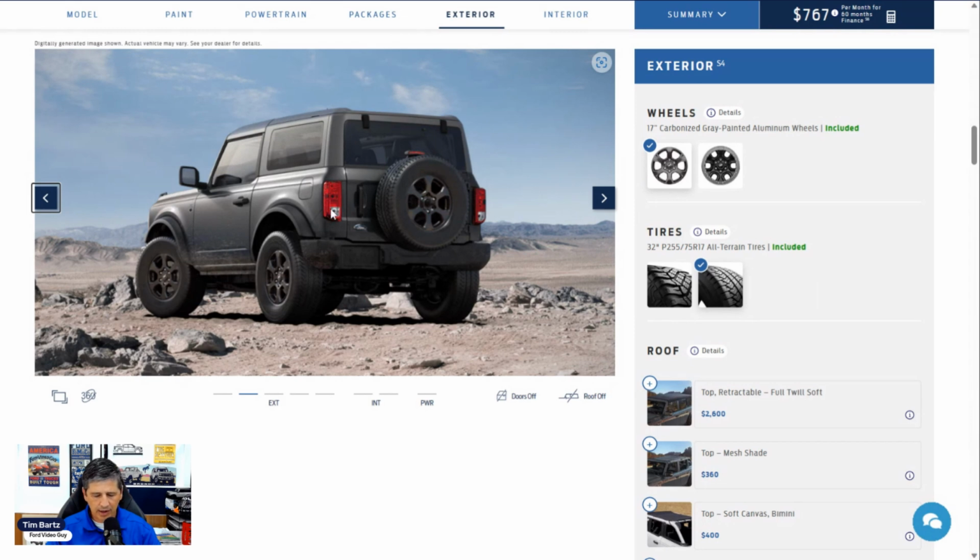Speaking of that, you do have the halogen tail lights back here, so not LED back here on the Big Bend trim. You will have the rear view camera. It's coming out right in the middle of the tire, so you can see behind you with the grid lines. You also have rear bumper that is molded in black back here. You'll have 1 tow hook in the back. Can't remember where that's located. I think on the right side over there.